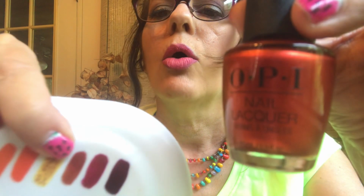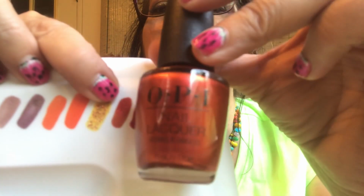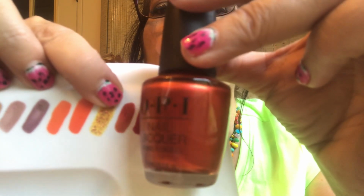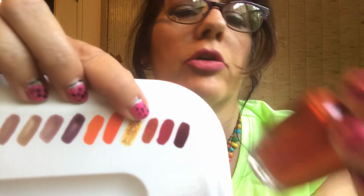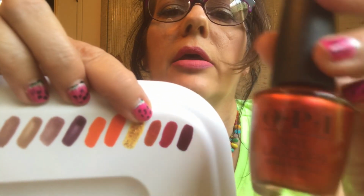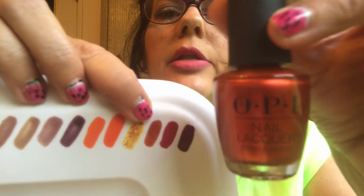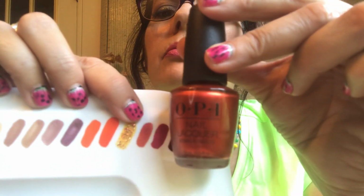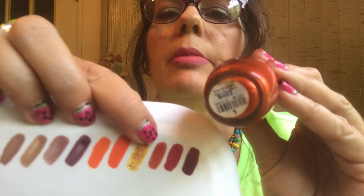And you can see it's a really pretty orangey red, fiery copper color. Really pretty. So if you're looking for a real orange, it's kind of duochrome. It's orange, it's red, it's both. It's just great. Absolutely love that. But that's Now Museum, Now You Don't.